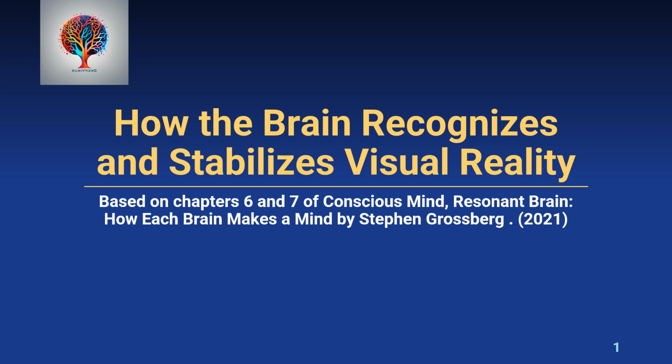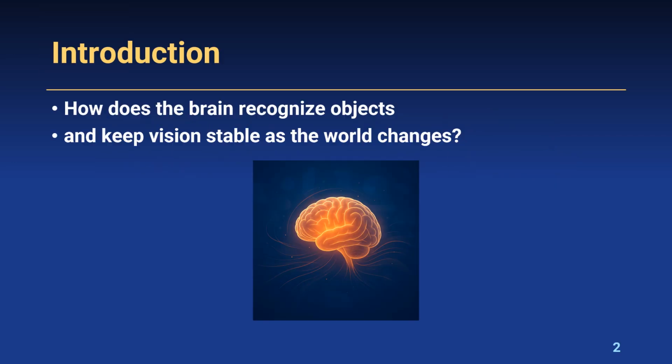How does the brain recognize objects no matter how we see them and keep our vision stable in a constantly changing world? Welcome back to DeepVisus, where vision meets depth and we explore the profound workings of the mind behind what we see. Today, we're diving into chapters 6 and 7 of Stephen Grossberg's Conscious Mind, Resonant Brain. We're tackling two powerful questions.